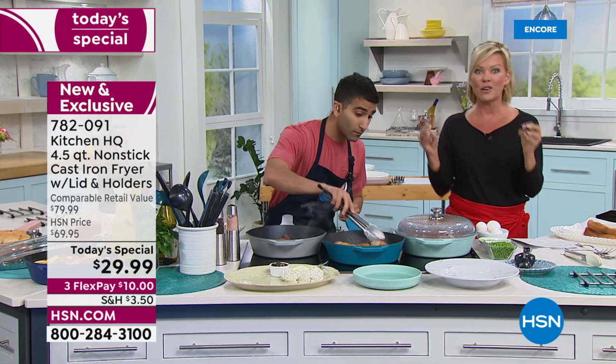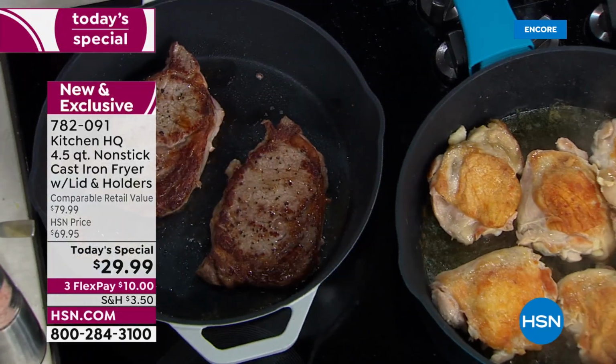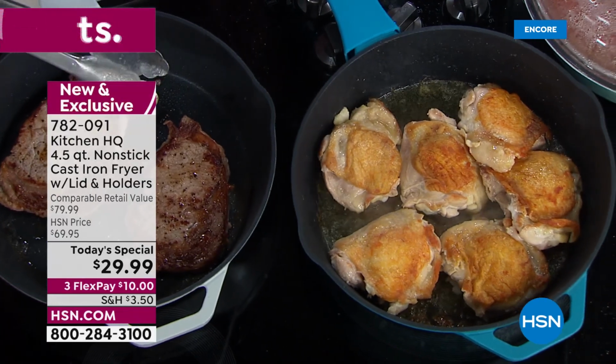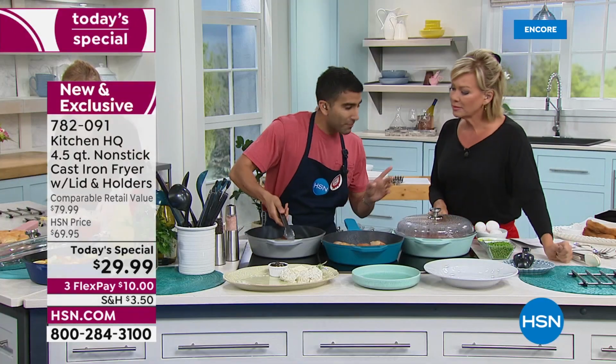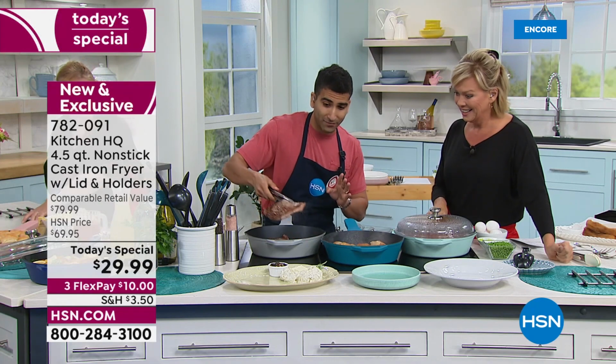I love that it's cast iron and non-stick. Okay, so the non-stick thing is what really sets it apart, because that grandma cast iron you're talking about, I'm gonna show you something special with the steak. The grandma cast iron is not non-stick. No, it's not. And those are really, really tough to take care of.